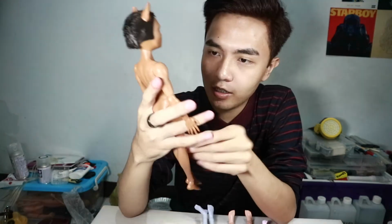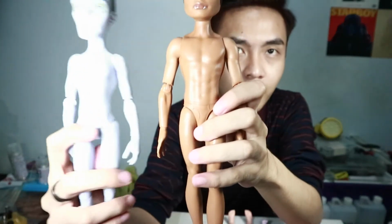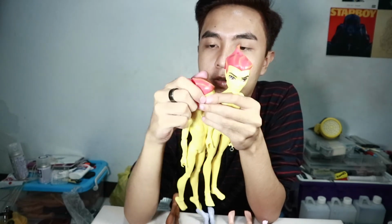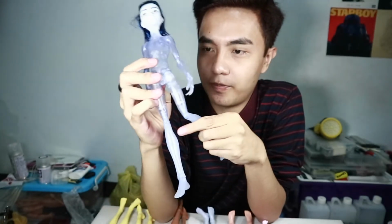I got Cloud Wolf. I really like this particular body because it's slightly different. He's muscular compared to the regular Monster High boy doll body. I got Hit Burns. Let's see if we... This one's hair came off right away. Lucky for me, I guess. I actually bought two of them. Let's see if this one's hair also comes off. It doesn't. I have Incibilly. I really like this translucent body.